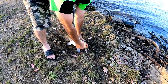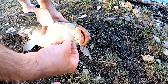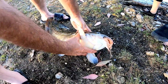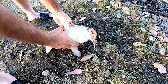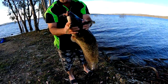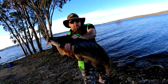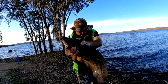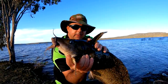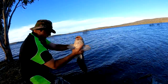Can I take a photo? Get down here. Look where the hook is. Yeah. It's only just barely in his lip. He's just got a little piercing there. I don't know whether we'll keep this one too or not. No, let's keep him. He'll be a good eater. Yeah, let's keep him, man. We've got a couple of photos of this big donkey. He's only been out for a minute or so. Let him go again. We got that.